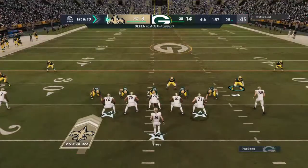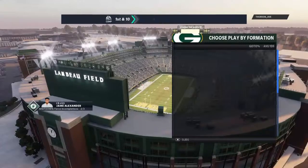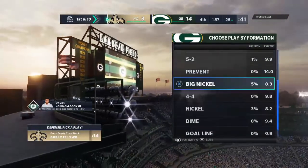So it's Saints football as we get you reset. And now we'll see a timeout used on defense as they stop it right out of the break with 1:57 to go in the ball game.